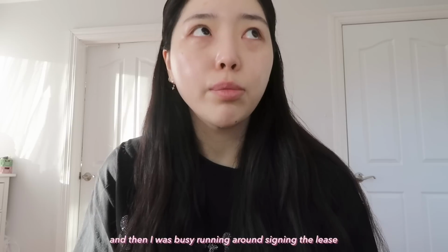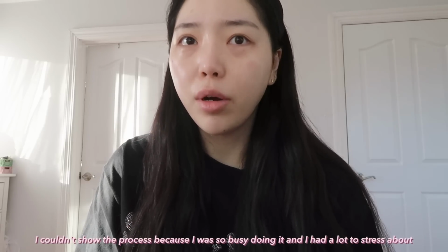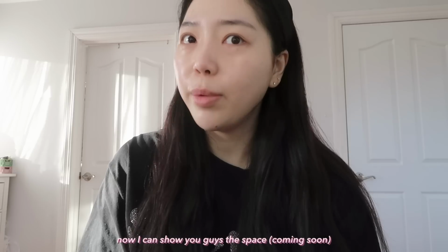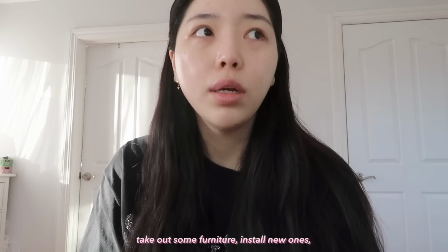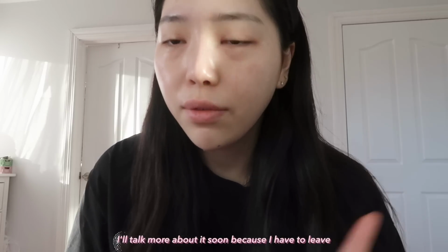And then I was busy running around, signing the lease, meeting with contractors and all that. I couldn't really show the process because I was so busy doing it and I had a lot to stress about. Now I can show you guys the space. We have a lot of things to fix. We're gonna change the floors, the walls, take out some furniture, install new ones. I'll talk more about it soon because I have to leave.